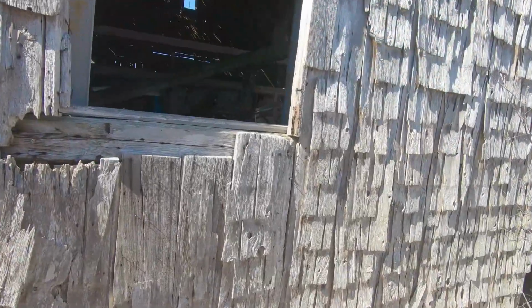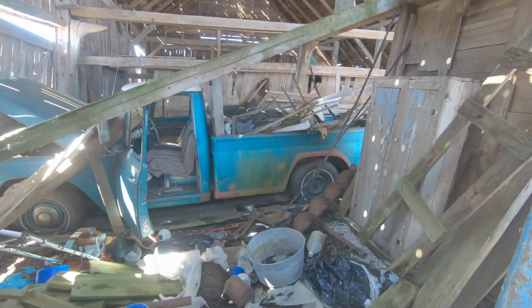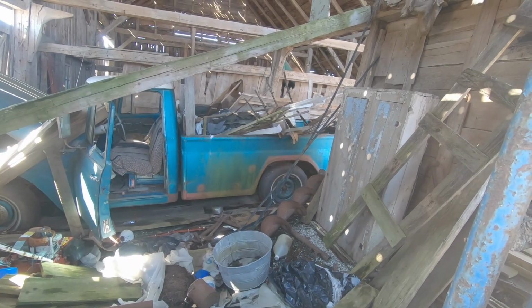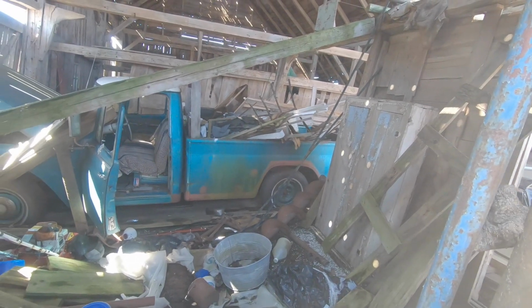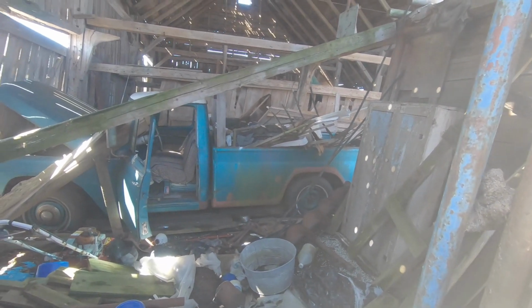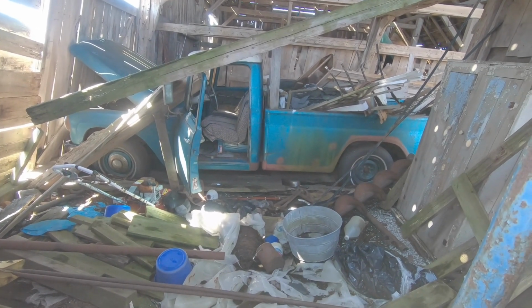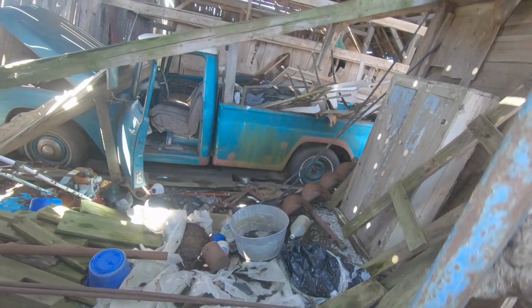So, oh my. Oh my. Yep. No way. Sitting right there. Now Puddin's Fab Shop would be able to tell us exactly what year, model that was. But look at the condition of it.